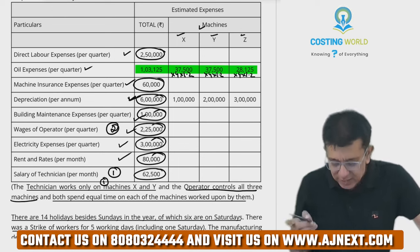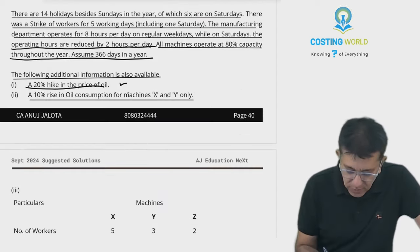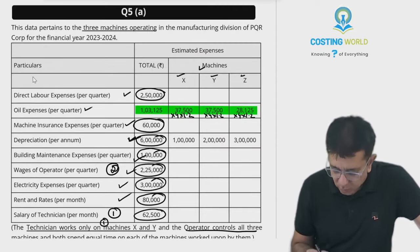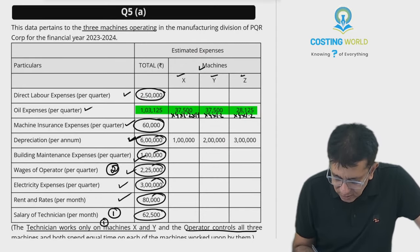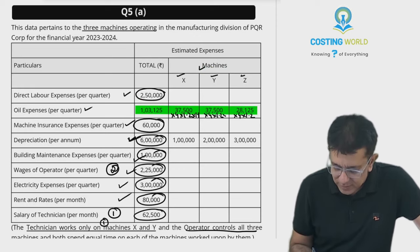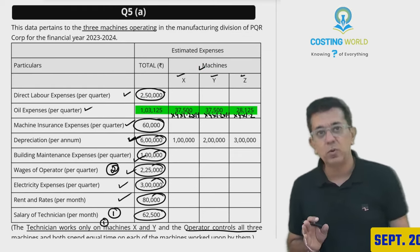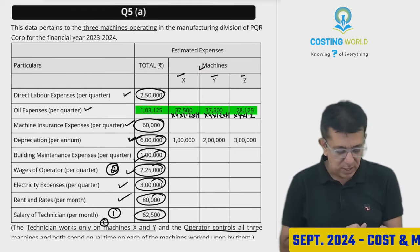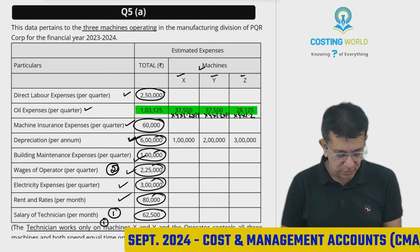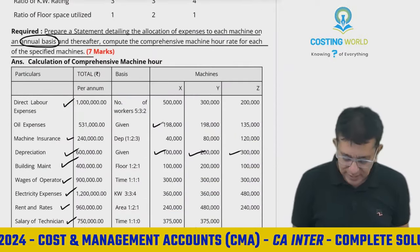And then they are saying consumption of X and Y. See over here, next adjustment. 10% rise in the oil consumption for machines X and Y only. Only for X and Y, the consumption of oil will be rising by 10%, means it will become 110%. That is same as multiplying by 1.1. So therefore, these must be the calculation that you all should have done. Okay, so therefore, 37,500 into 4 into 1.2 into 1.1. So therefore, this figure should have been 198,000.